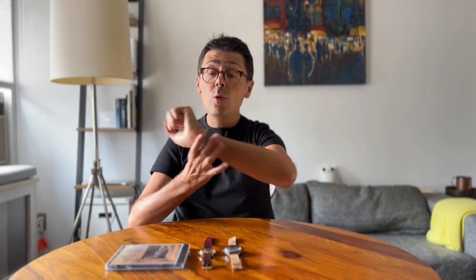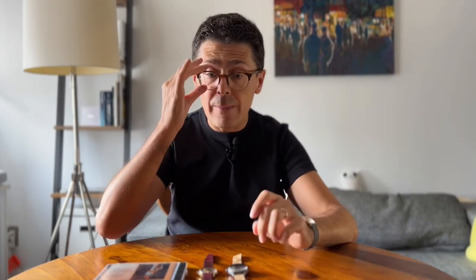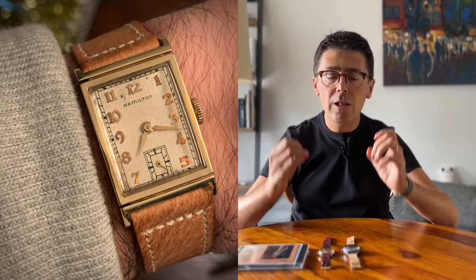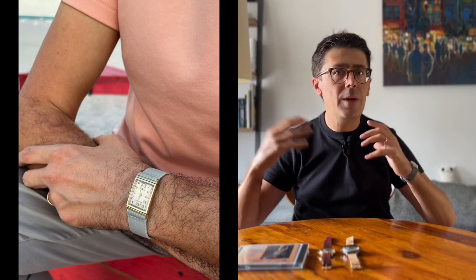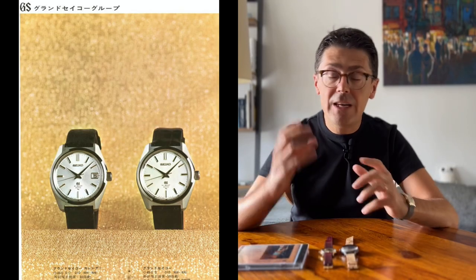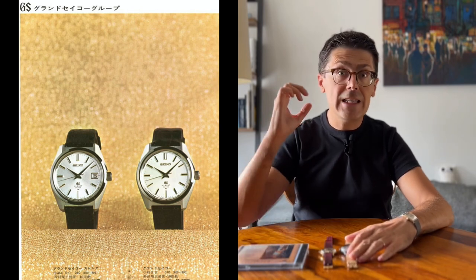You guys probably noticed that I do like solid gold, but what I like even more is authenticity. I like the watches that I own to be very well documented. And the two brands that are the best documented, and that's why I keep talking about these two brands over and over, are Vintage Hamilton and Vintage Grand Seiko. Every single watch has a catalog shot, has multiple high-res pictures of everything, of the dial, hands.